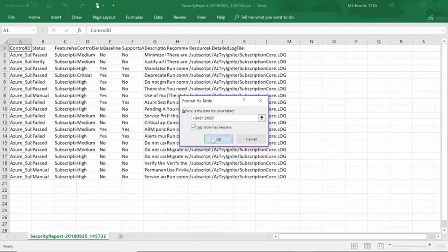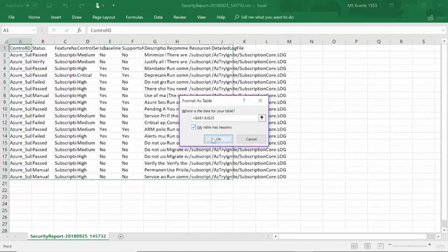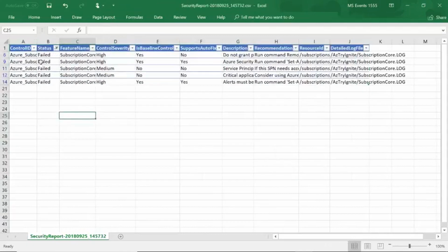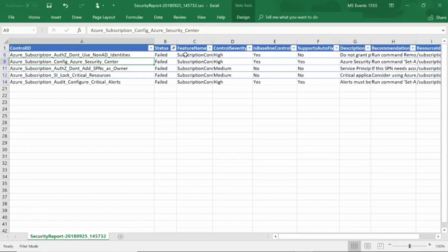So we have the same file that we are looking at previously. We have the more detailed log file, but in this case, let's take a look at the overall CSV that's combining all of these results. And if you look for failed controls, we'll see that it lists don't use non-Azure AD identities, configure Azure Security Center properly, etc. But we no longer see, because we fixed it, that don't use this many classic administrators in your environment. So this is the format that we'll get.